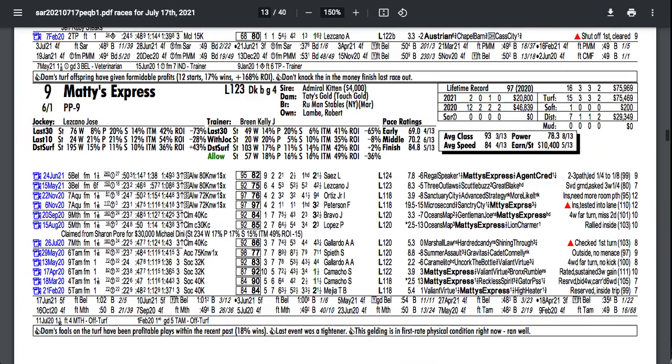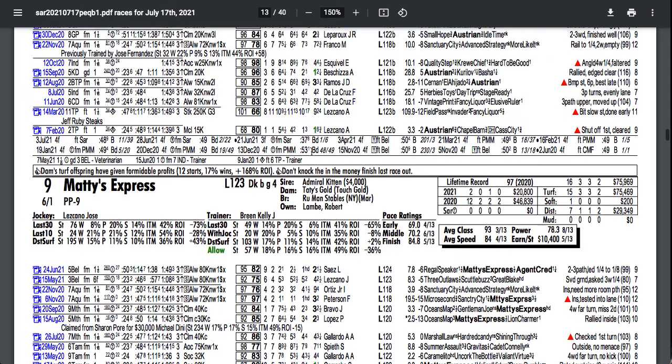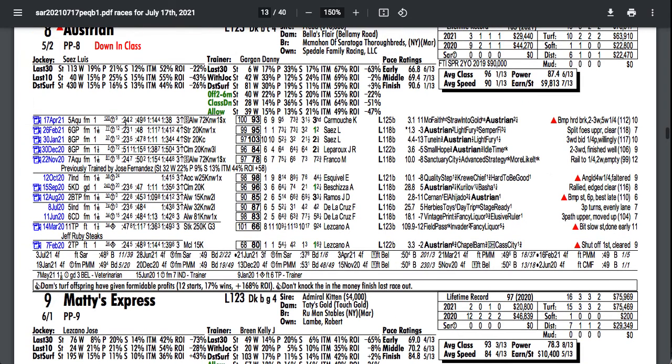We also use the 9. He just ran second in a common race. We have half the field. 5 of the horses out of the 10 are coming out of this same race, and he ran second and showed the most tactical advantage to most of them in this field. So we include the 9 at 6-1. Luis Saez jumps off to ride this 8, makes the 8 even a stronger candidate.